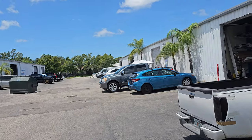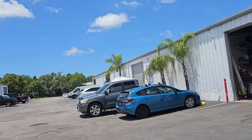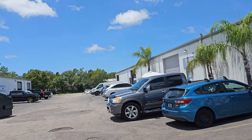Hey, odds, costume, jeweler, it's auction day. Scooters Auction, Largo, Florida. Looking for purses, jewelry, knickknacks, whatnots, perfume bottles, and things to resell on YouTube and eBay.